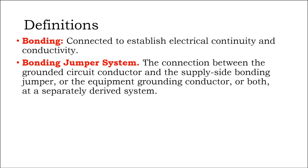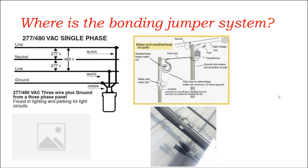So the bonding jumper system is that connection between the grounded circuit conductor and the supply side bonding jumper or equipment ground conductor or both. What does that mean? A bonding jumper system is how the neutral is connected to ground. Or how the ground system is connected together, for that matter.